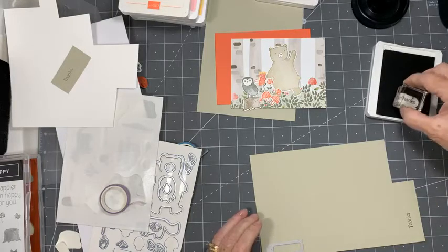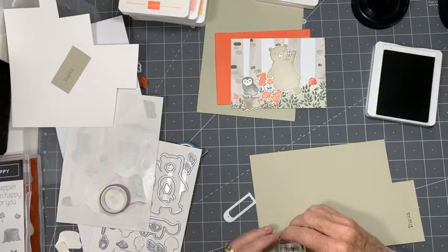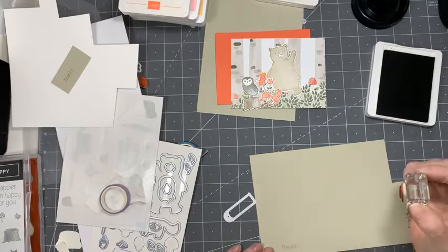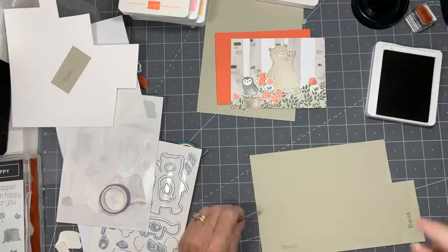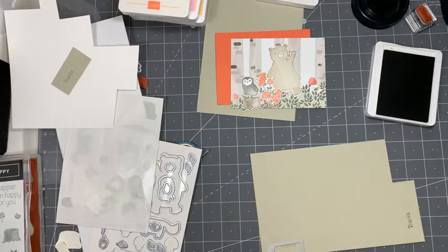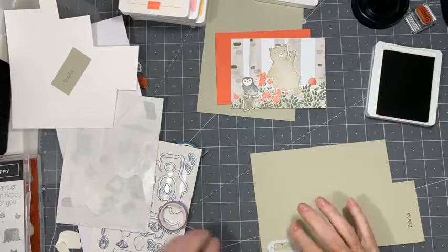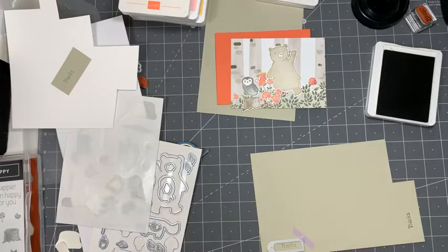Yeah, I'll definitely do more of those scrappy cards because it's so much fun to do and such a great way to use up stuff, right? So I've left myself a little more room for my thanks this time because I need room for that die since it's longer than the thanks.